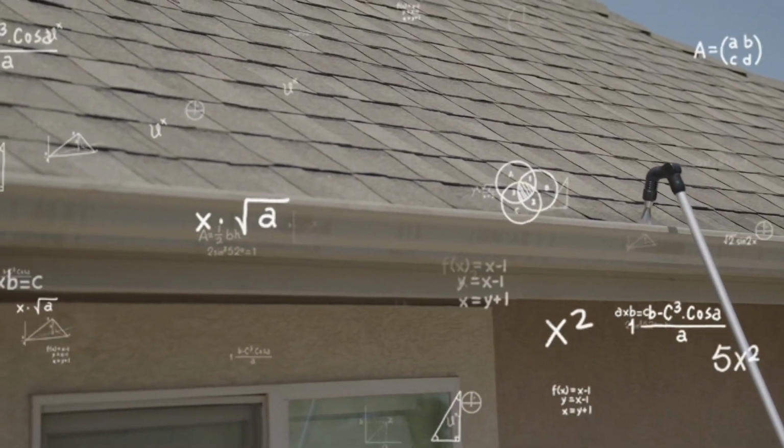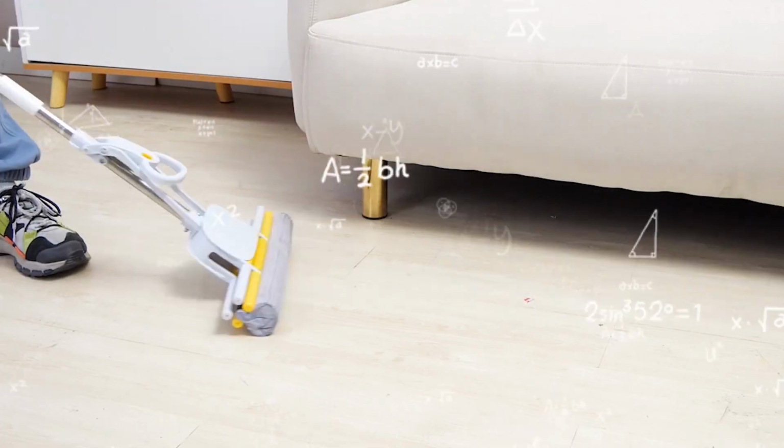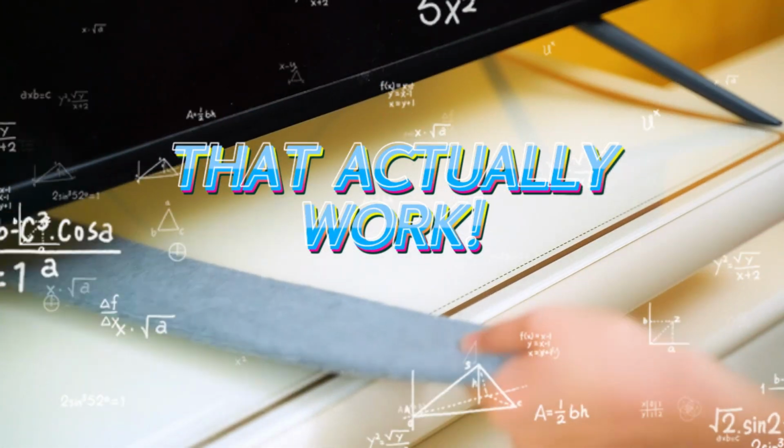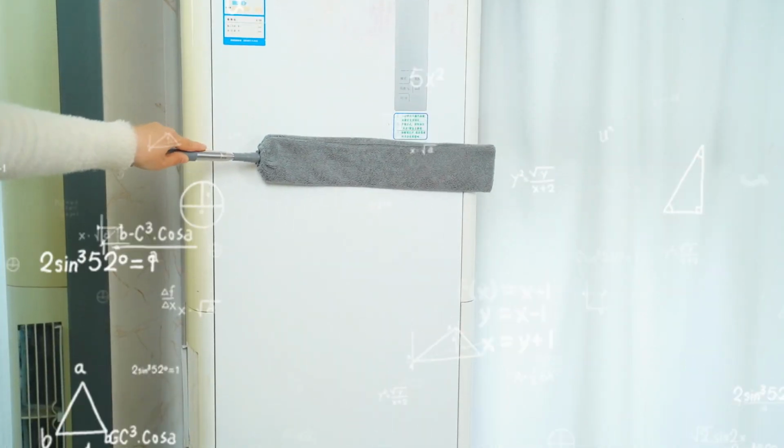Looking for cleaning gadgets that truly make your life easier? In this video, we're diving into Amazon's best cleaning tools that actually work, saving you time and effort while keeping your home spotless. Let's explore these must-have gadgets.